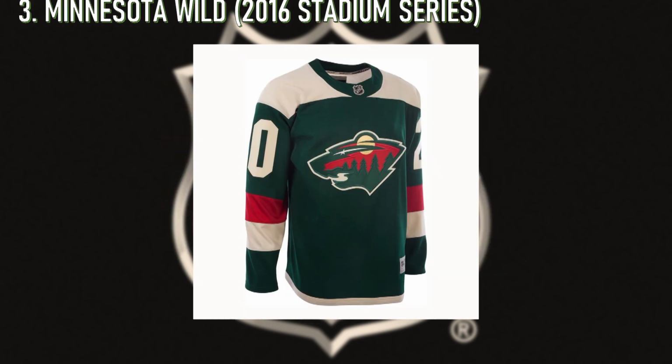Number 3, Minnesota. And I didn't think this would be that high. I knew I really liked this jersey, but I didn't think it would be this high. Yet it's Minnesota, and it just looks so good. The logo obviously is so good. To me, that is my favorite logo, other than the Florida Panthers old one, which technically in this year will be in use. But apart from that, I love this. I think this is the best main logo in the league right now.